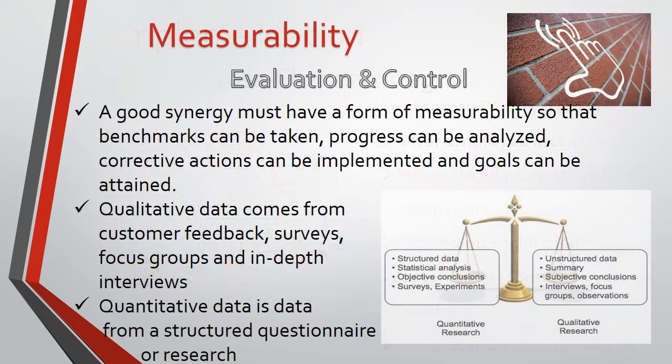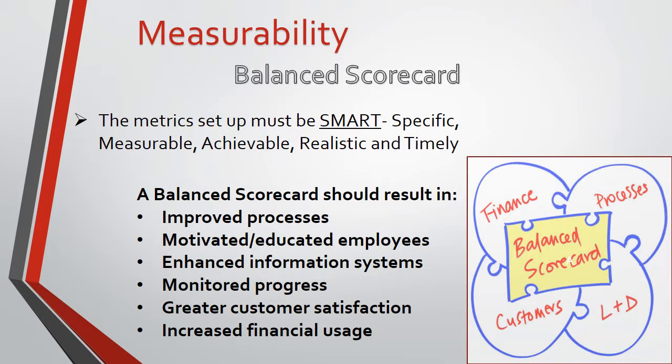A good strategy must have some form of measurability so that benchmarks can be taken, progress can be analyzed, corrective actions can be implemented, and goals can be attained. Office Depot should utilize the balanced scorecard to measure the effectiveness of bricks and clicks synergy and to control it. A balanced scorecard is a strategic planning management system used to align business activities to the vision statement of an organization. The metrics set up must also be SMART, commonly specific, measurable, achievable, realistic, and timely. You cannot improve on what you can't measure. Metrics must also be aligned with the company's strategic plan.